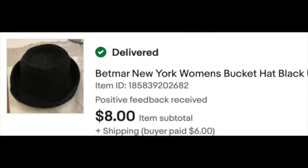Last in this first group of hats is a Betmar acrylic bucket hat or bowler hat. Paid only $1 for it. I figured for $1 I could see what I could get for it. This is kind of me dipping my toes in the water of women's hats to see if any of them are valuable. This one wasn't, but it was a very quick sale, so I might buy some of these in the future again if they're just $1.